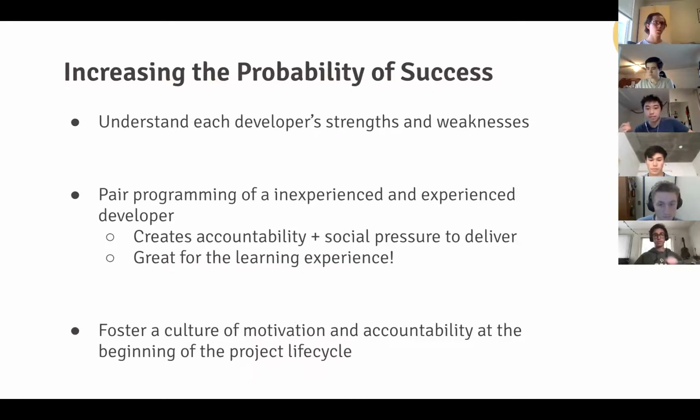Another thing to keep in mind is pair programming. Pair programming is a great way to overcome any knowledge or experience deficiencies. It creates accountability, as now there's an understanding that both developers should do something in order to create this deliverable and deliver it on time, right? It also helps less experienced devs gain experience.